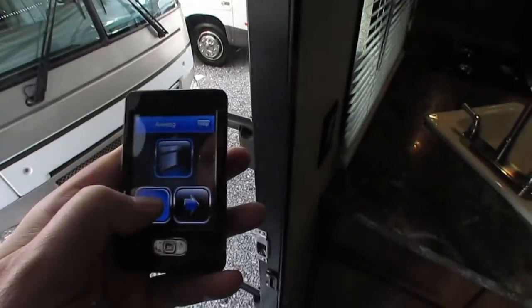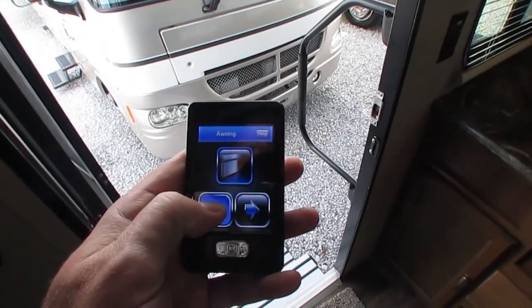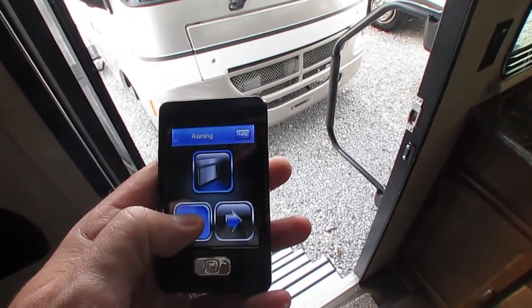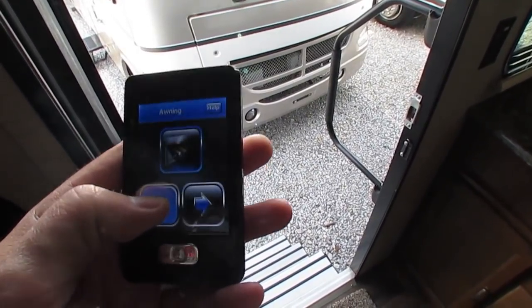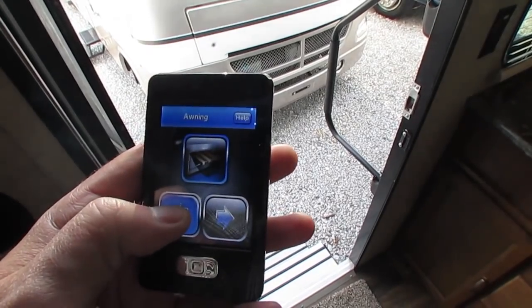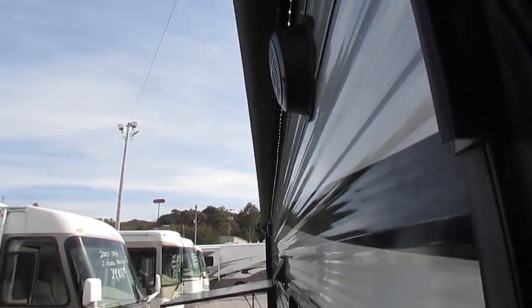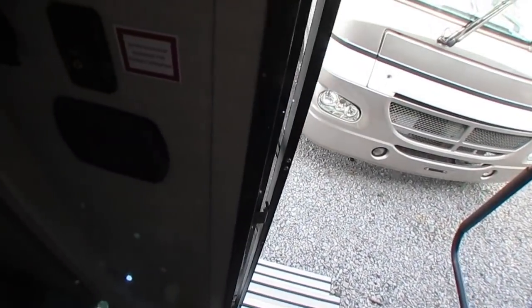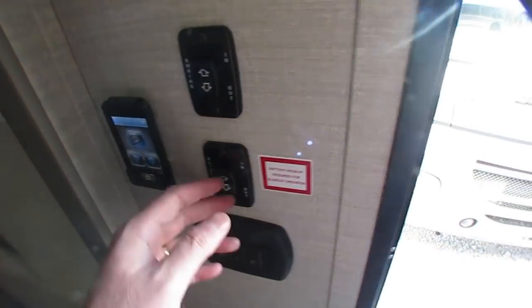And you can see awning coming in. You can open and close your slide out. You can turn lights on. You can put your stabilizer jacks down with this remote. Pretty cool. I'll go ahead and put the awning all the way in. And you can see it's just about there. And there you go. Goes in a little handy dandy storage compartment right here. Got your manual control and your manual slide out switch for your awning and slide out room as well.